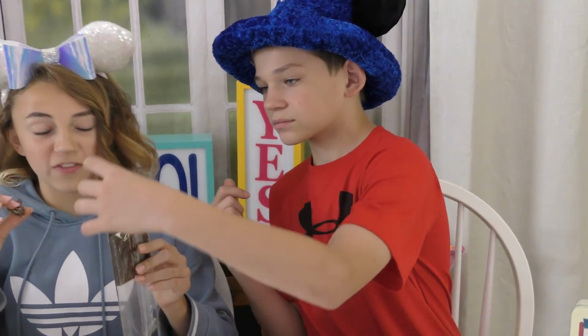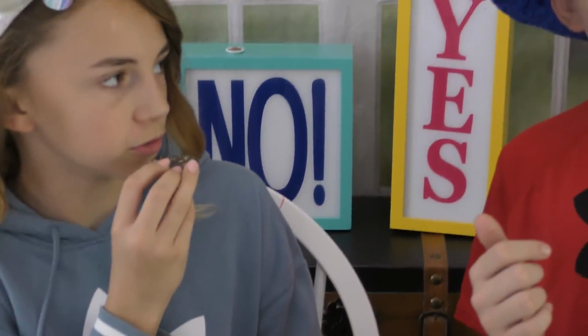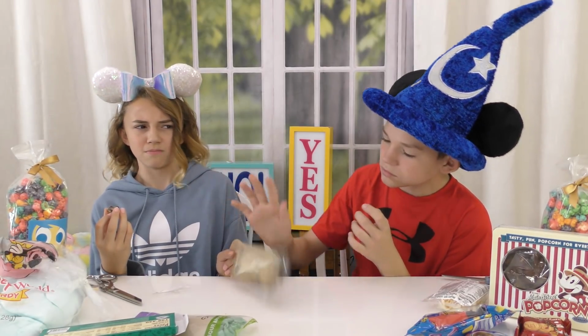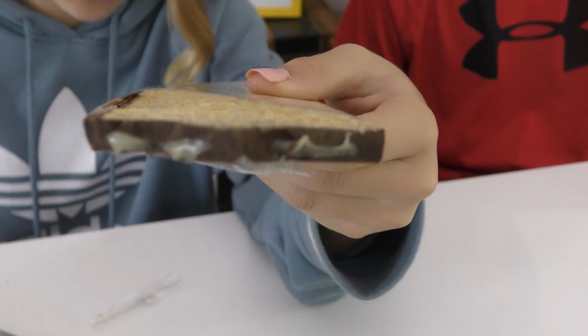Oh my gosh, it's filled with key lime pie. Ready, three, two, one. It's really sour. Tangy, yeah. I don't think I like that. It's sour candy mixed with chocolate and it did not taste good. Not loving it. I tried something different and it wasn't for me.